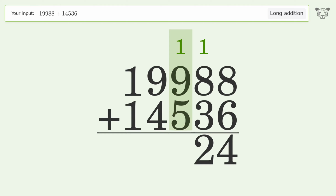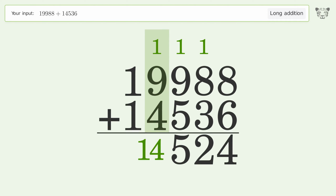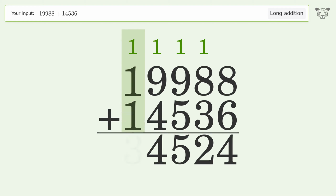1 plus 9 plus 5 equals 15. Carry 1 to the thousands place. 1 plus 9 plus 4 equals 14. Carry 1 to the 10,000s place. 1 plus 1 plus 1 equals 3. And so the final result is 34,524.